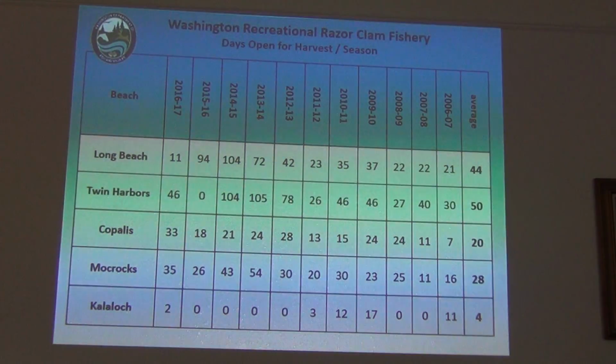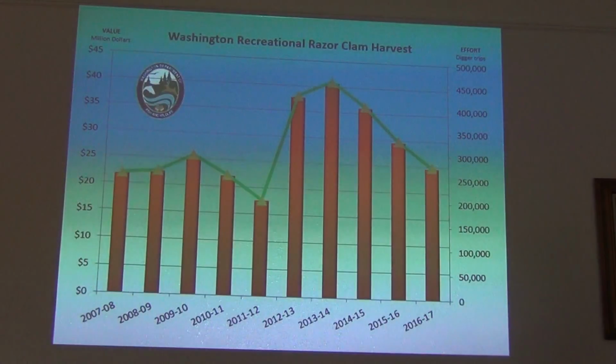To give you an idea, just to look back into history a little bit, these are the number of days that have been open on each beach for the last 10 or so seasons. You can see Long Beach has had some pretty good digging, but also some years where digging wasn't so good and there weren't as many days. Twin Harbors has been a little more consistent through those years. And Copalis and Mocrocks, a lot of variation. We've seen particularly strong populations these last 4 years, and that's reflected easily in the number of days of digging.